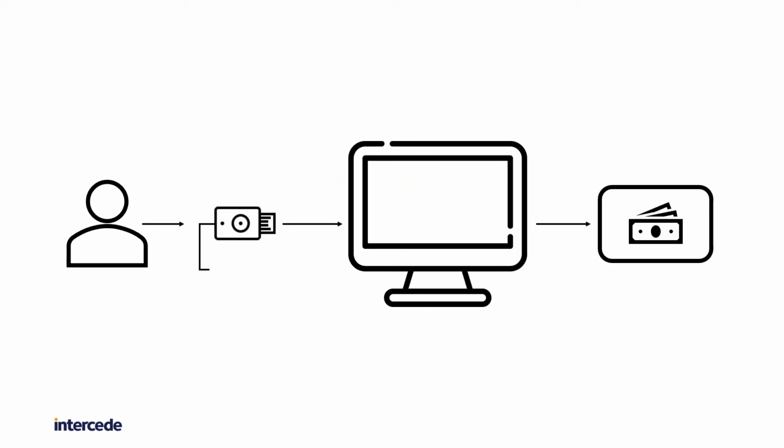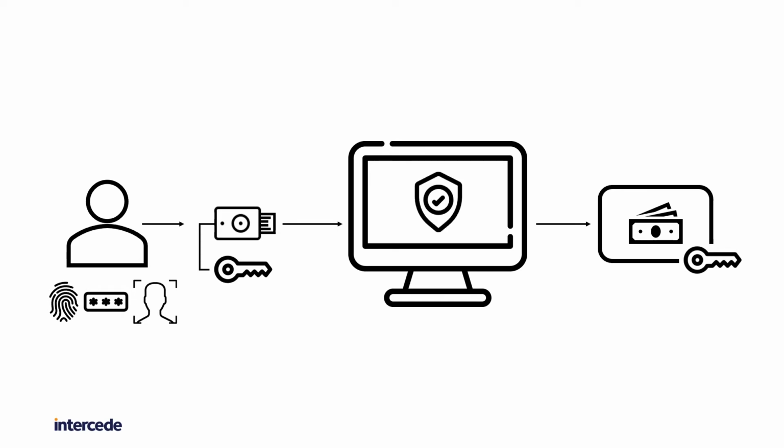With FIDO, a private key is generated on a secure device, such as a USB token, and a public key is stored on the system the person wishes to authenticate to. Depending upon the device used, the key can be accessed via a second factor of authentication, such as a fingerprint, PIN, or facial recognition. This combination of private-public key cryptography with the simplicity of biometrics enables FIDO to combine high security with a simple user experience.